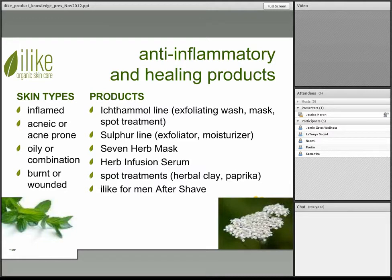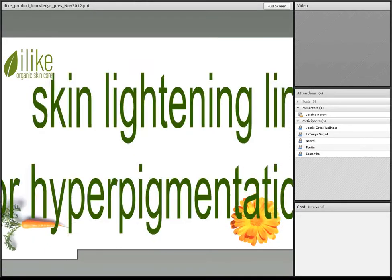For men, aftershave is going to be anti-inflammatory. It has aloe, shepherd's purse, rosehip, calendula, and peppermint oil. It's also good for women after waxing. But it's also going to be great for anti-aging because it has rosehip, so it's all that vitamin C in there. Wrinkle smoothing serum, we already talked about that earlier in the calendula line. It's very anti-inflammatory, and then the wild pansy is for soothing and smoothing out lines and wrinkles.